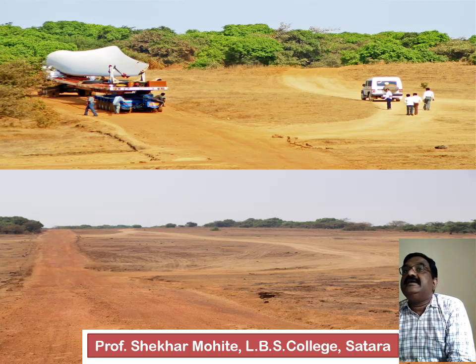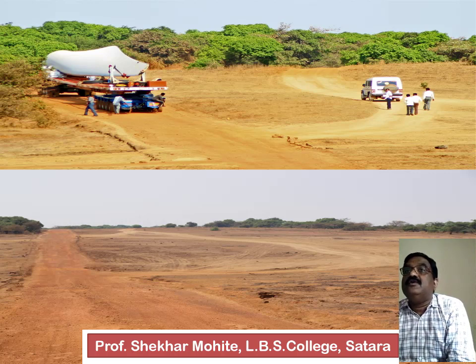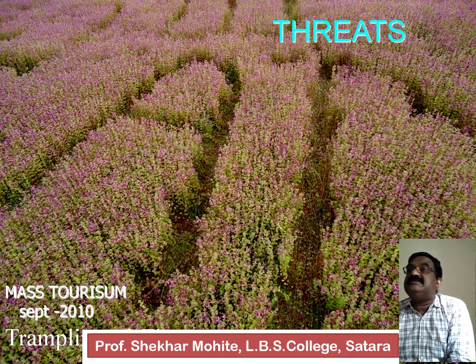That is the windmills. Actually, construction of windmills is going on nearby the Kaas Plateau, not actually on the Kaas Plateau, but heavy vehicles were moving on the Kaas Plateau at that time. Now there is a fencing. Now some crazy tourists, mass tourism is a major threat to the Kaas Plateau. Some crazy tourists trample the flowers of the Kaas Plateau and carve their names, like A, D, W, like this. This is very dangerous.